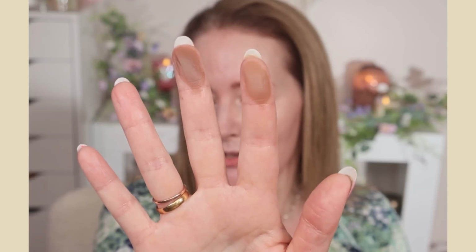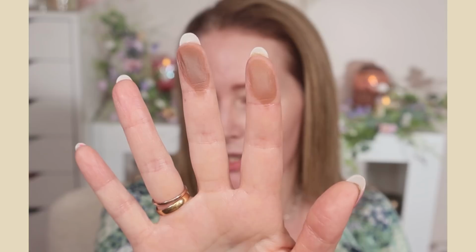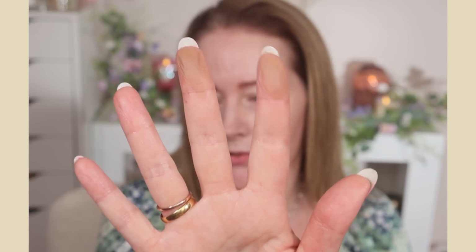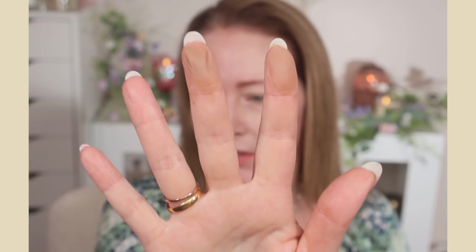So now I'm swatching the bronzer. It feels so soft because I've taken away all of that writing on the top that's embossed, because it's quite a deep embossing. So here's the original in that darkest of the two contour shades, and here's the new. Original and new. And then lastly we have the lighter of the two contours. This one's the original and this one is the new.